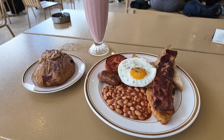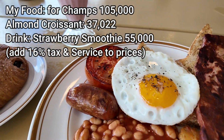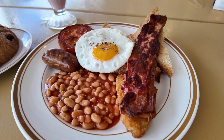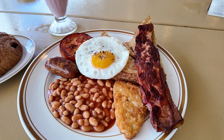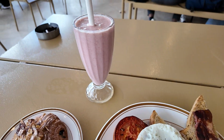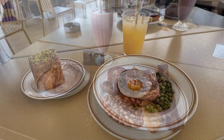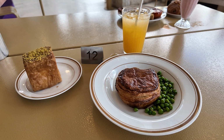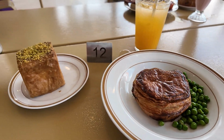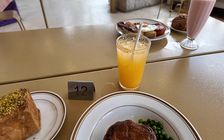Okay, so here's my food at Baked. So as you can see, it's like the full English breakfast. And the bacon, the mini little sausage there, the egg, tomato, some of the sourdough bread. I've ordered an almond croissant also. And there's my banana and strawberry smoothie. So here's a gentleman that's just sat opposite me now on the table. He's ordered the meat pie with peas. Has a pistachio pastry there also, and an orange juice.